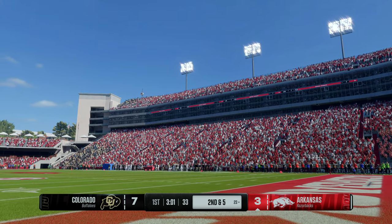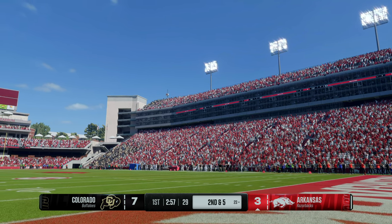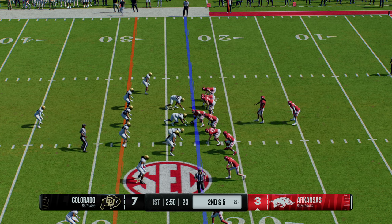Yeah, you got a feel for the defense now. You understand what they're trying to do, what their game plan is. Now you get to go into phase two of your game plan. Halfway there on first down, it's second and five.